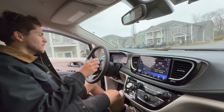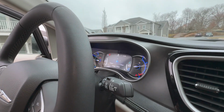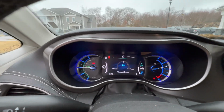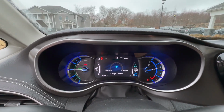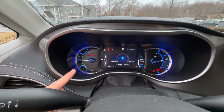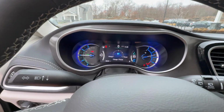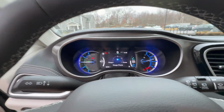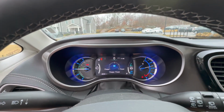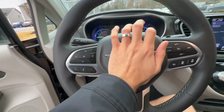Your driver assist, all your hybrid info. Right now we do have just 0 miles of electric range, but we do have some gas range. And the way this is set up, it's weird because you don't actually have a speedometer that is analog or an RPM. So here you have your power and charging for the battery, and on the right side it's just your fuel gauge, which is pretty interesting. I didn't know we'd come to a day where we don't have an analog speedo, and then plus no RPM gauge.